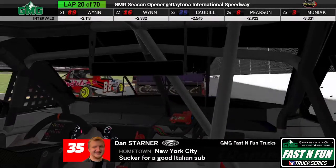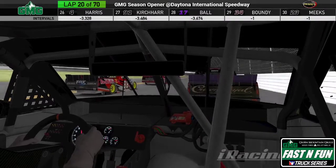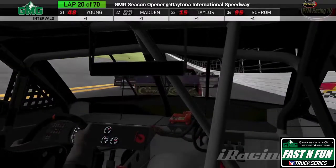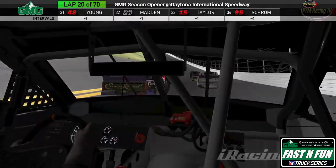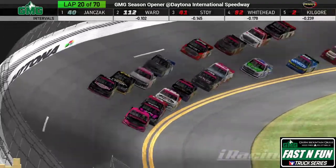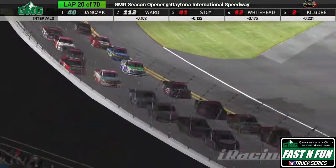The number 35 here, that is Dan the Man Starner, coming right up ahead. He's got the 88 of Snyder on the left side. Meanwhile, on his right side, that's Zach Derrick in the number 10. Zach, I believe, has been with us before, so it is good to see him come on board for the next time here on PTM Racing TV.